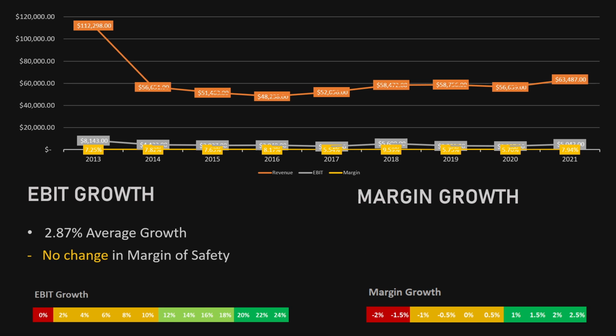The margin has for the most part stayed the same, with a few peaks and a few downfalls, looking at, for example, 2018 and 2019. But overall, it has gone from 7.25% in 2013 to almost 8% in 2021. During this period, the average growth was 6.47%, meaning a 5% deduction from our margin of safety.